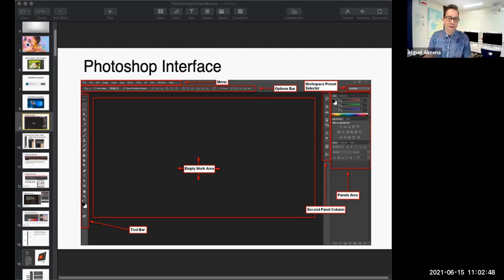We have our empty workspace area, which is typically where everything goes in the center here. So our files and our graphics would typically be found in the middle when we're editing. And on the right-hand side, we have our panels and our secondary panel columns, which are kind of like additional tools that add on to the toolbar on the left. They're like details of the tools without overwhelming you with information. It gives you what they call the basics. But today we're going to be focusing on this toolbar on the left-hand side. And so that's sort of the interface.